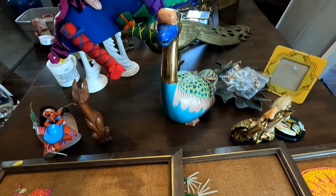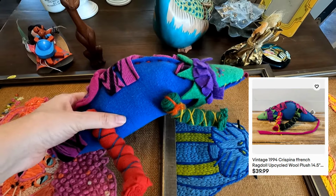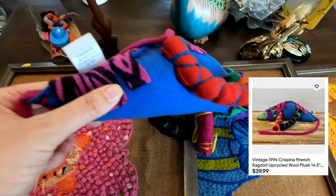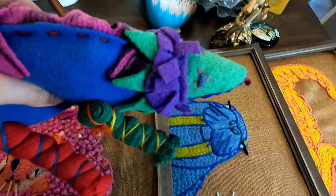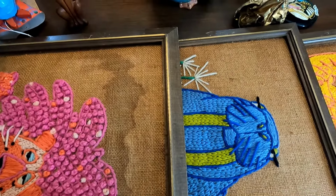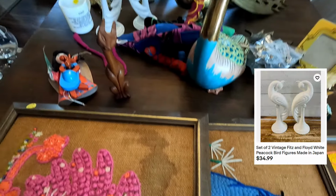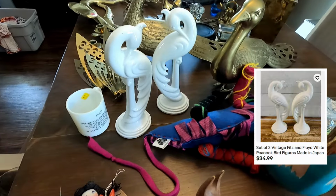I have no idea why I bought this. They had a ton of folk art in that house, a ton of folk art, and this just kind of stood out to me. It was like $2. It does have a maker's tag, Crispina French, and there are some sold similar kind of plush things, but again, that's more folk art. And then this set of Fitz and Floyd birds. I don't know what kind of birds those would be. Storks. And I got those for a couple dollars.